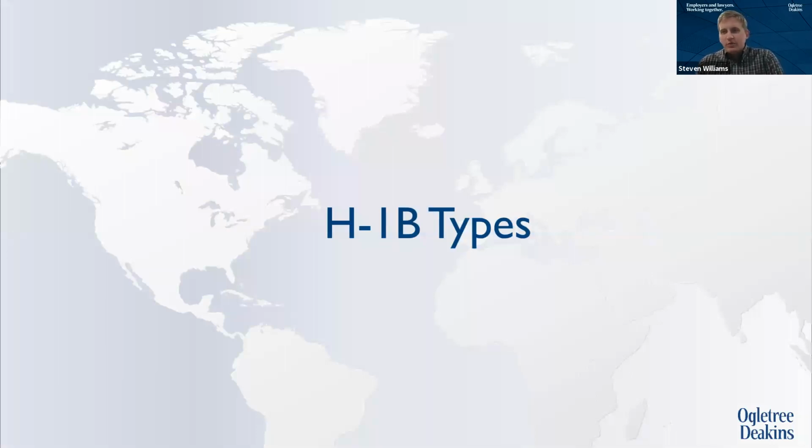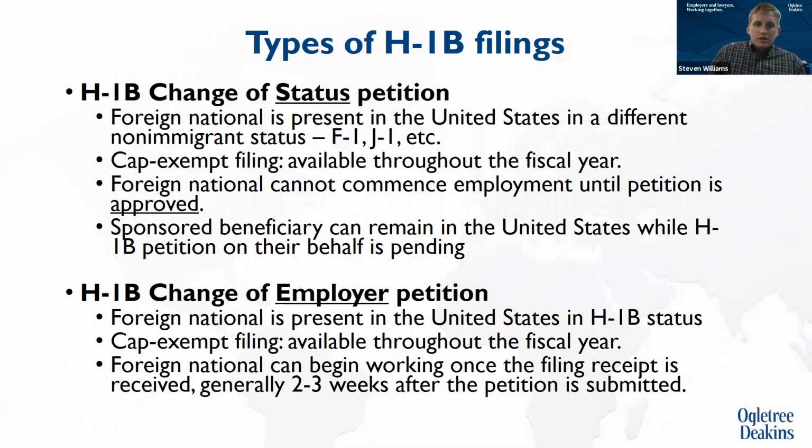Types of H-1Bs. So how do we transition someone into H-1B status? So first of all, change of status petitions. This is for individuals who are in the US in another status, J1, F1, maybe H4, maybe they're here as the dependent of another H-1B, but they have the qualifications that you want. Because CU is cap exempt, we can file at any time.